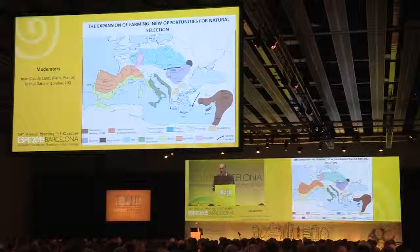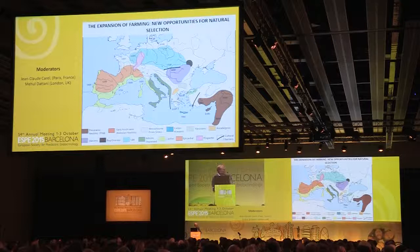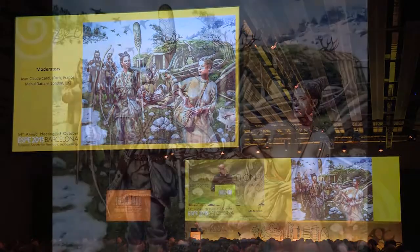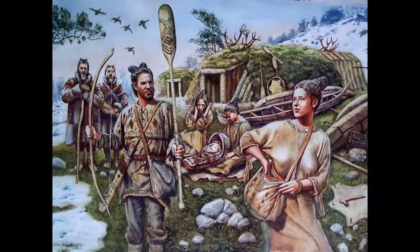We are, in the end, the survivors of the farmers, and we made disappear the style of life of the human lineage for about 2 million years, which is hunting and gathering. Of course, this is a depiction again of hunter-gatherers in Europe 8,000 years ago, before the arrival of farming. And again, I have to say this depiction is wrong.